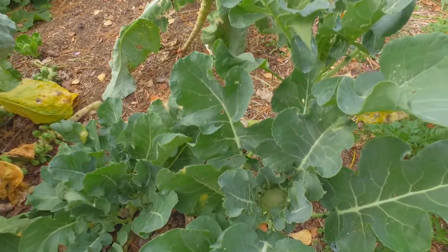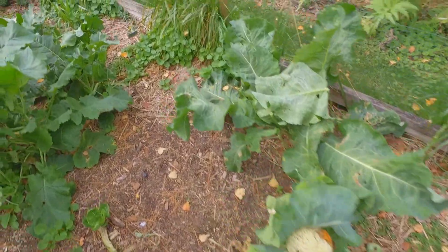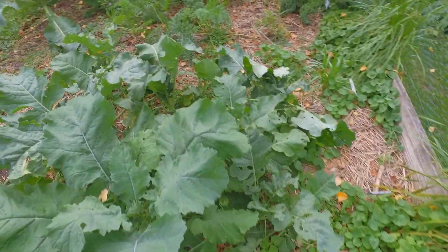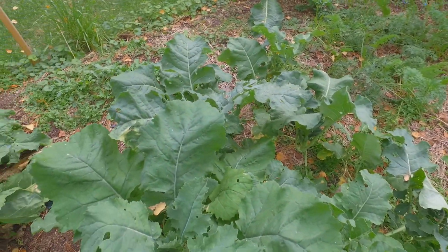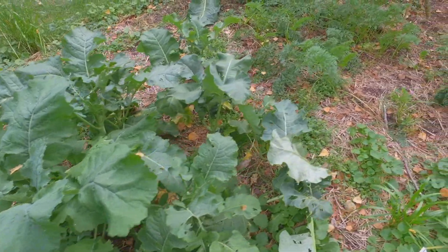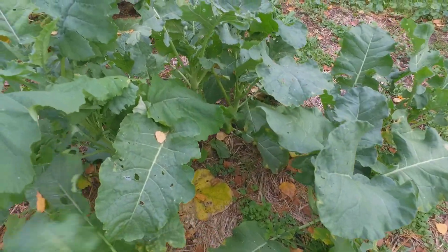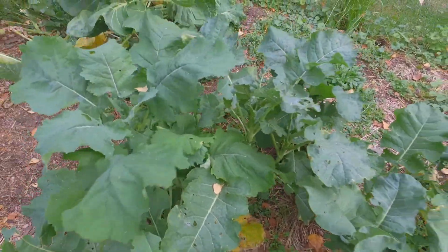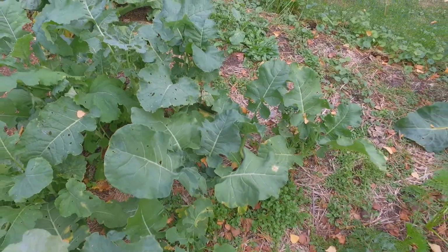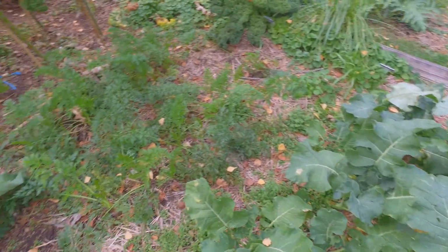We got a little bit of a broccoli head coming up there, and these are 2 different varieties of broccoli that I haven't been attending to very well, meaning I didn't thin them out very well, but some of them are coming in pretty good. Well, I think it's likely that we'll get some broccoli out of those guys.